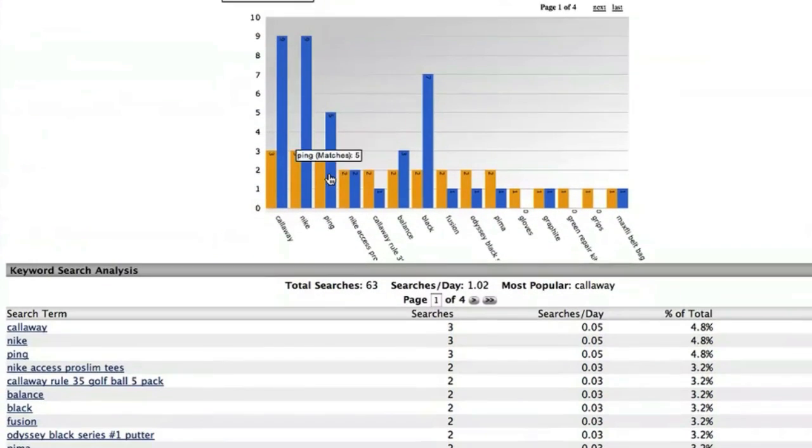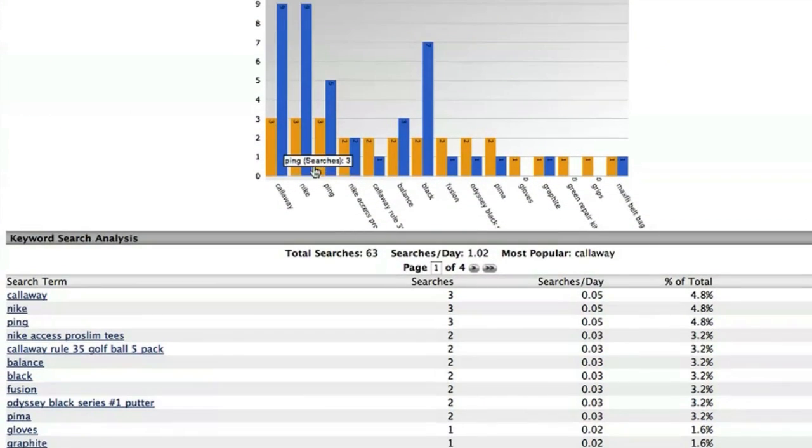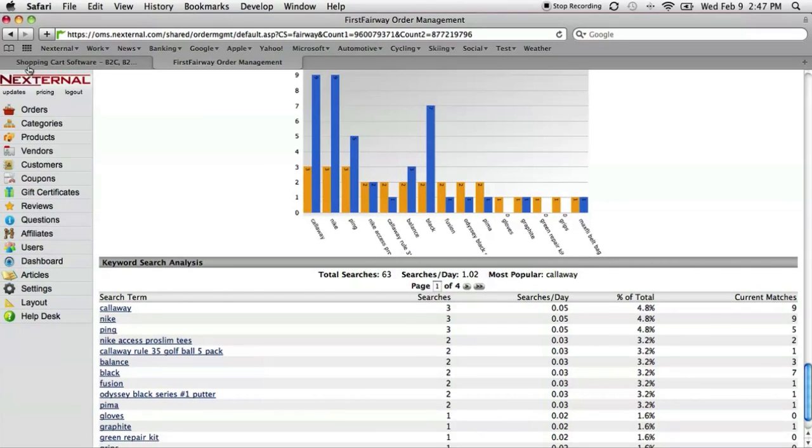And at the bottom, what I really like is we have our keyword search analysis. I can see what people are searching for within my store. Are customers searching for a product that I don't sell? If I see a lot of activity around those search terms, well, you know what, maybe it's time to start bringing in some products. I can see I have demand for them. So all that information is right here, and it's at a glance.